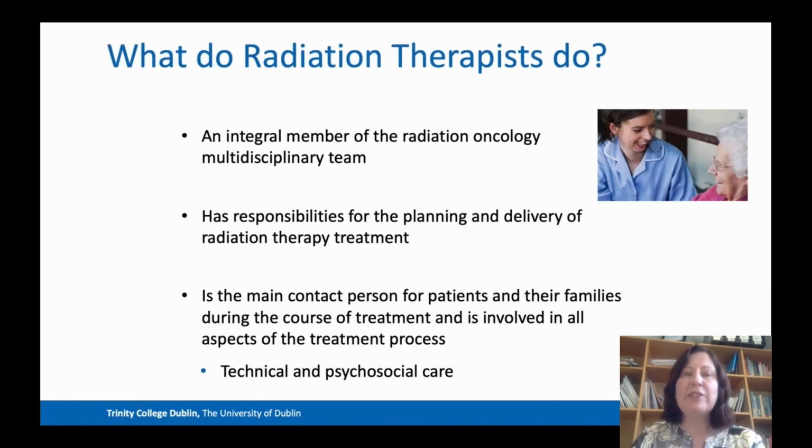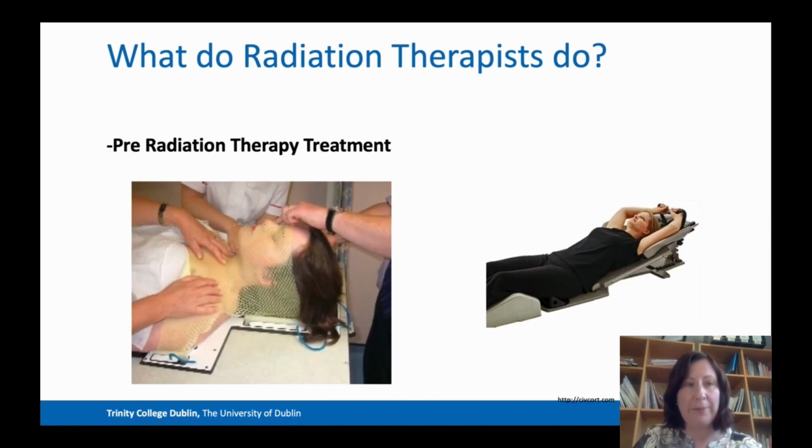So what does a radiation therapist do? A radiation therapist is an integral member of the radiation oncology multidisciplinary team. They have responsibilities for the planning and the delivery of radiation therapy treatment. From a psychosocial perspective, they're the main contact person for patients and their families during the course of treatment because we see the patients every single day. We're involved in all aspects of the treatment process. So you're involved in both technical care and also in psychosocial care.